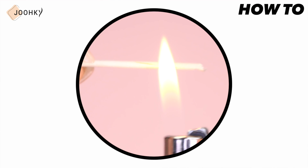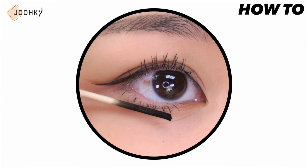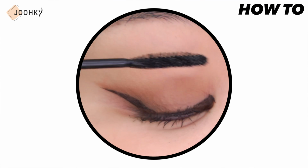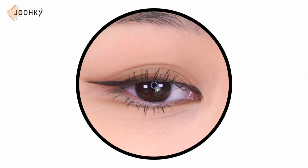After it's fixed, I'll slightly burn the stick from a wooden cotton swab and then use it to curl my lashes. I'll also do the same on the lower lashes too. Then I'll just lightly reapply the mascara at the end of my lashes to make it look longer. And like this, my pretty doll eyes are done.